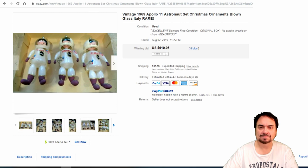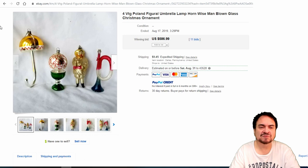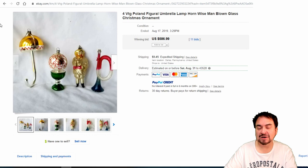Now here's another set of blown glass ones. Unsigned, very crude. If you looked at these closely, you'd see waviness and where they've actually bent them. Things aren't exact. They're crude in general aspect of these. The decorations, like the red on the edge of the umbrella, it's just glue with glitter or mica on them. Really unique set. Poland was another source of these after World War II, so you will run into these shortly after. I've seen occupied Germany marked on some of these, and Poland is marked on some of these as well. $586, 11 bids. Really nice example here.